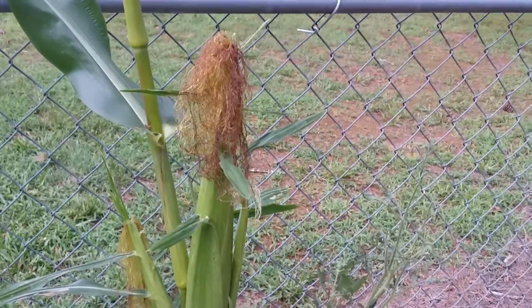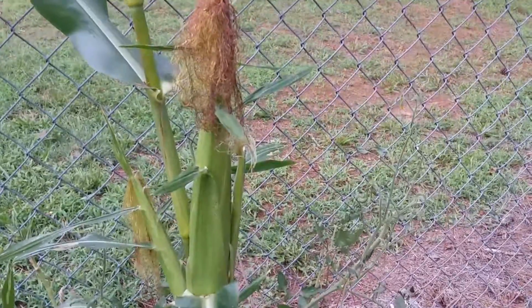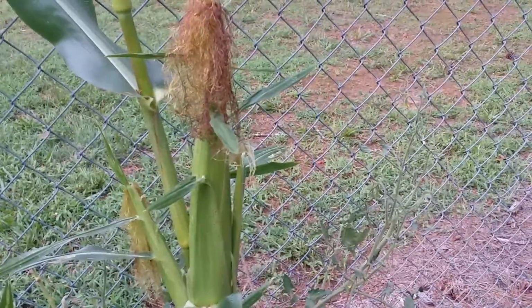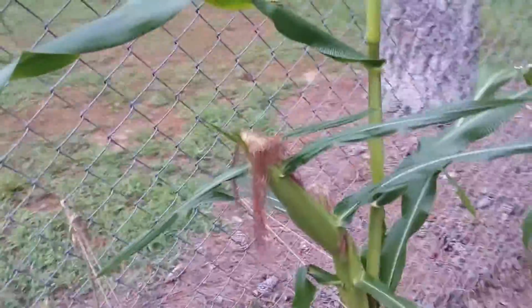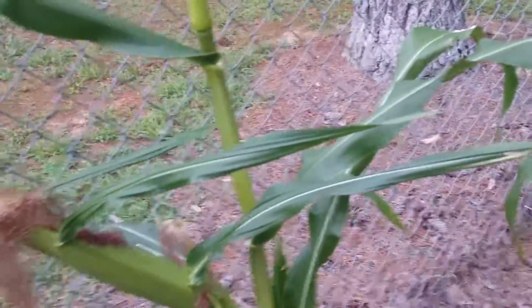So I will take Donald's advice. I have been keeping count of when the silk first started to form, and then counting 21 or 23 days, and then the corn will be ready to pick. Also keeping an eye out for the silk to turn brown and wither up. I think that's another sign. But that's the corn there.